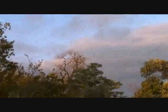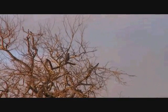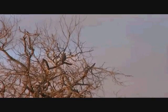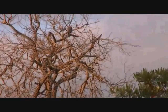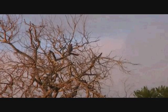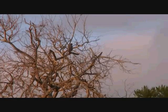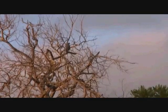That's as good as we're going to get for now. Still a little bit far off to appreciate its beauty, and it is one of the tricky things out here. There's so many beautiful animals, but unless you've got a close-up visual of them, it's hard to appreciate that beauty. So we'll continue and hope to get the dark chanting goshawk.